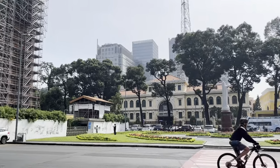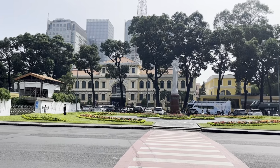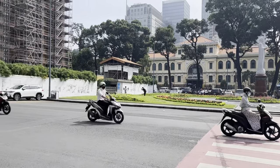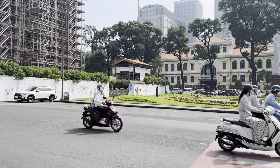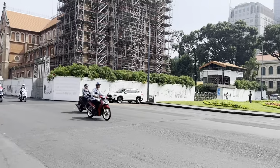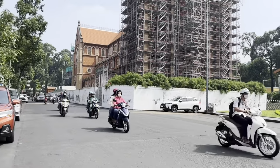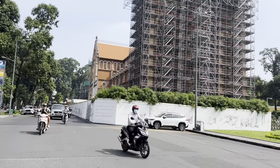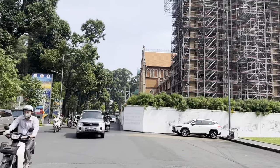And then across the way here is the post office, which is a really beautiful building. I remember going in last time. It's a big market in there now, but it is a beautiful building. We're going to go in and look at it. But I got to cross the street first, and again, this is no joke. You must be brave, and you must just keep walking.